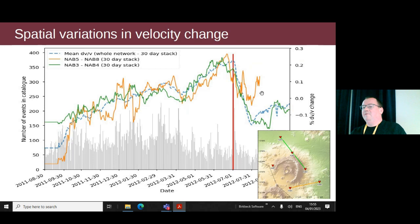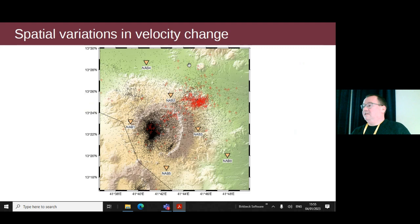So I went back to the earthquake catalogue. Here I've plotted the individual earthquakes. There's a lot in this catalogue, it's 34,000, so they're very small black dots. With all the events that occurred on July the 1st as these red crosses, you can see there's a definite clustering effect to this July the 1st swarm. They're all concentrated here and then moving down in this direction.